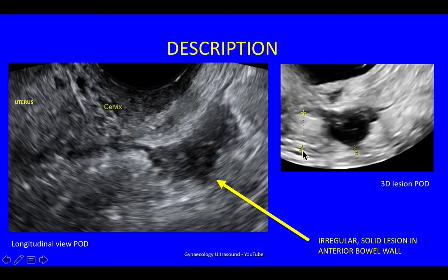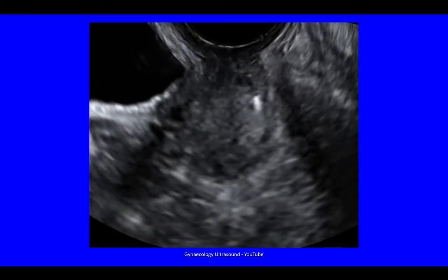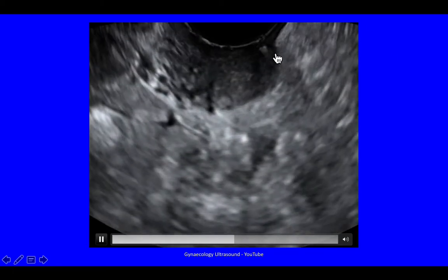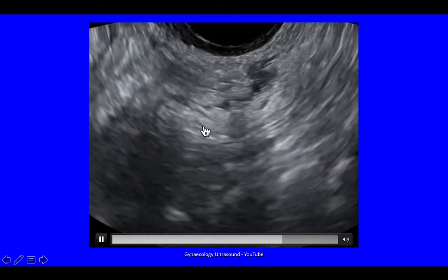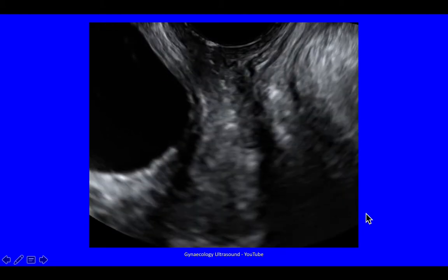And this is the same lesion seen on 3D. This is the bowel, this is the anterior bowel wall, and here is this lesion, a solid irregular lesion. Looking again at the TV insertion of the probe, posterior vaginal wall, posterior fornix, pouch of Douglas, and this irregular solid lesion in the bowel wall.